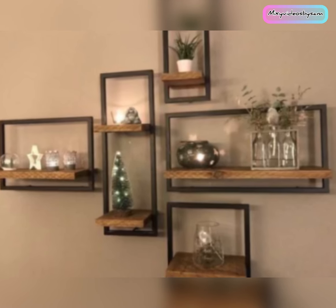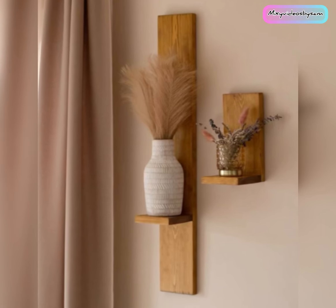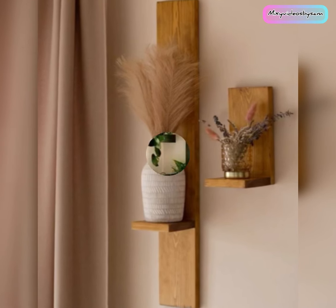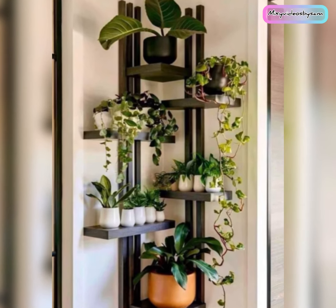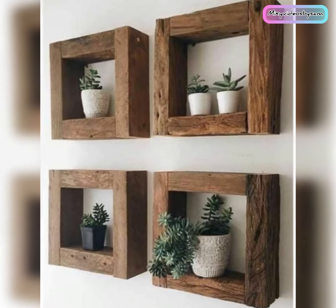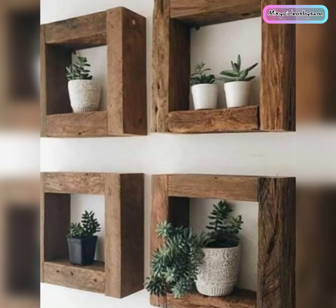Today we are bringing you over 80 easy, modern wooden wall shelf ideas that are simple, stylish, and perfect for any room. Whether you need extra storage or a unique way to display your favorite items, these shelf designs are beginner friendly and will give your space a fresh, modern touch. So let's dive into these great ideas.